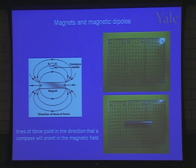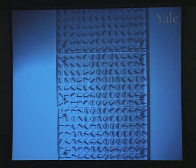So, magnets and magnetic dipoles. We all know that a compass needle will orient in the Earth's magnetic field, and magnets basically attract one another. A magnet will have a north pole and a south pole. The opposite poles will attract. Let's get the lights off here. We usually describe magnets by their lines of force.